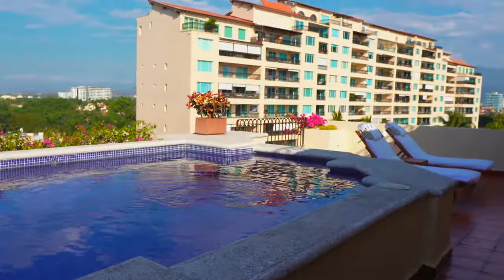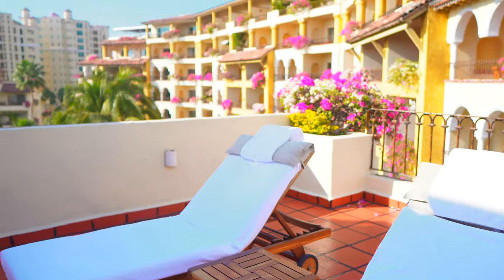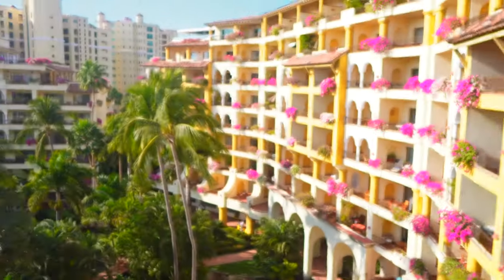This is incredible. You get your own private pool, basically on the roof of the building with insane views everywhere. It's amazing. Yes, please. But did I mention the views? Because they're everything.